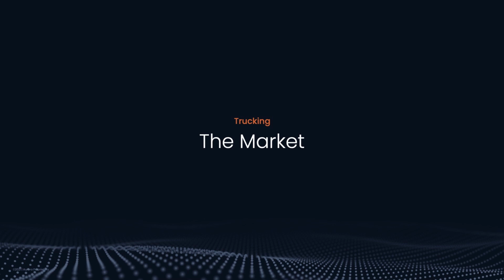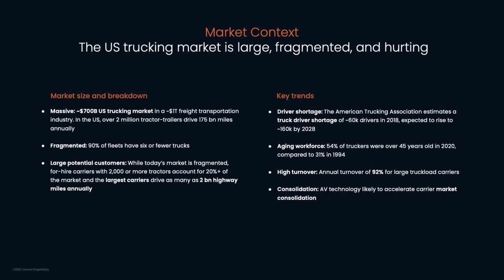We'll talk first about the market through the lens of a self-driving system, and we'll focus in this discussion on the most opportune areas where Aurora Horizon can add value. To begin, and this may come as no surprise to you, the trucking market is large, it's fragmented, and it's beset with a lot of challenges, nearly all of which can be overcome with broad access to a safe, scalable, and efficient self-driving solution.